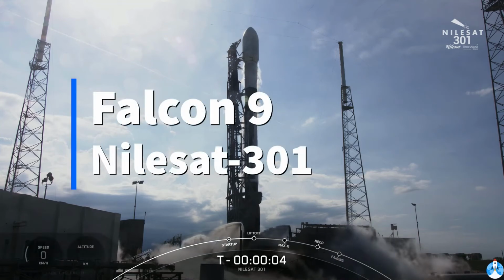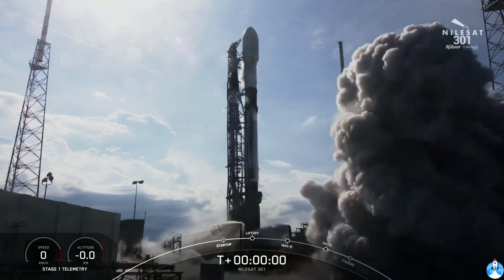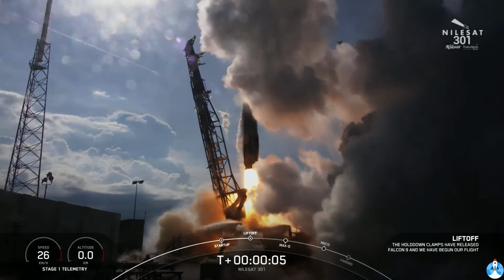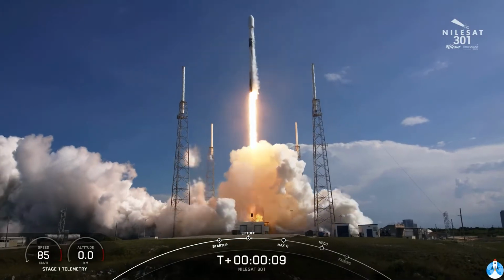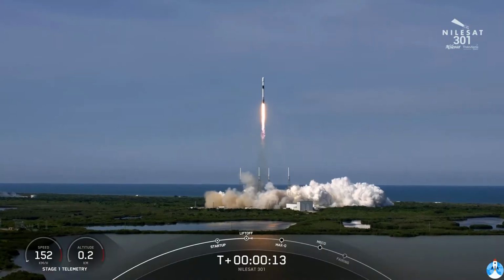5, 4, 3, 2, 1, 0. Ignition and liftoff. M1D chamber pressure phenomenal. Pitching downrange.